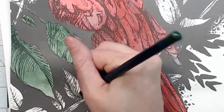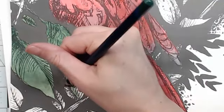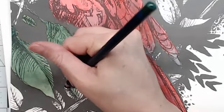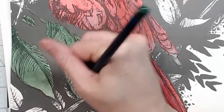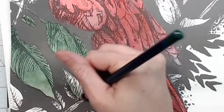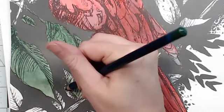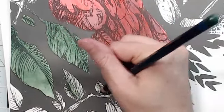You might see I'm holding my pencil kind of funny. It's just my fingers are hurting. That's the only way I can hold it without cramping up really bad. That's all.